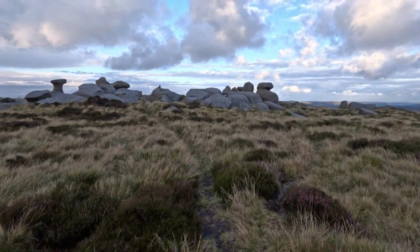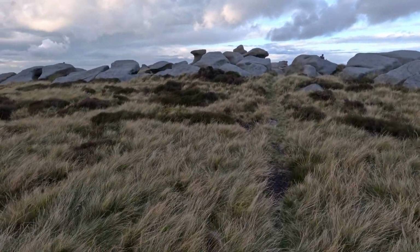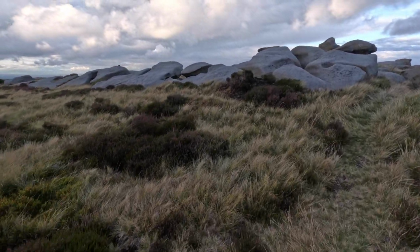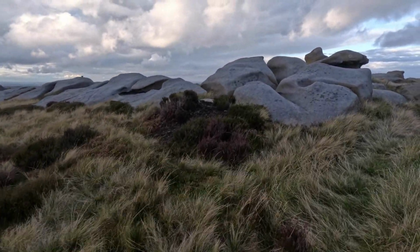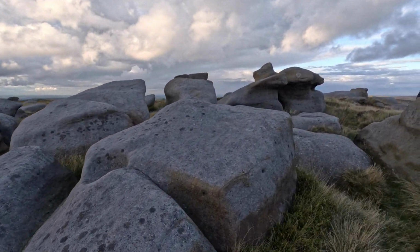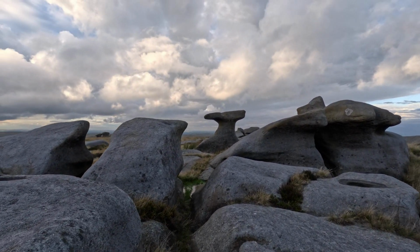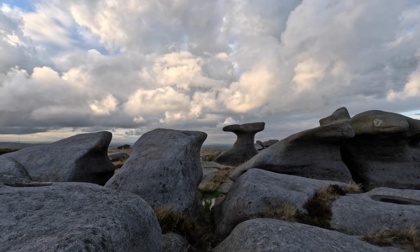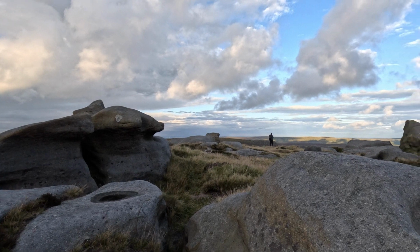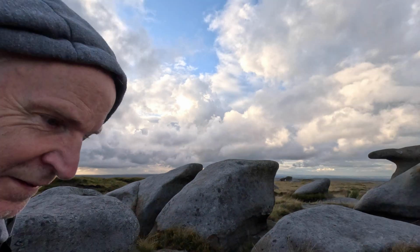and there's some really interesting rock formations up here. We're looking at thousands of years of erosion of these rocks. So many generations of people have been and gone, and these rocks have been here all that time. That particular stone there is called the Anvil Stone. There's Mark, just admiring the view.